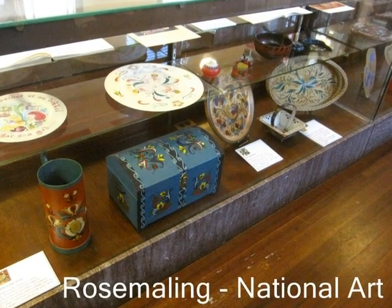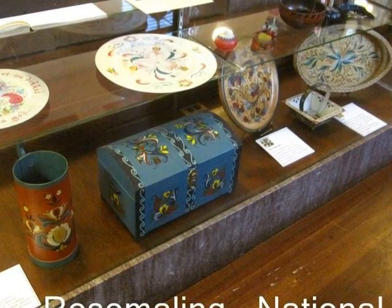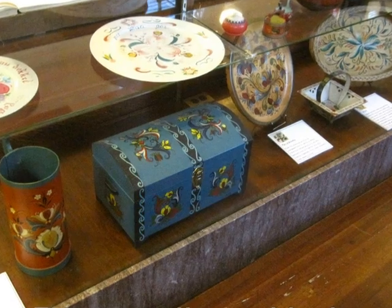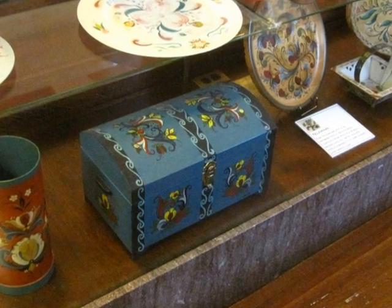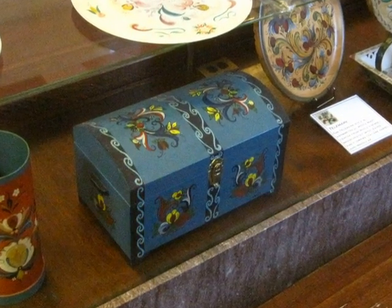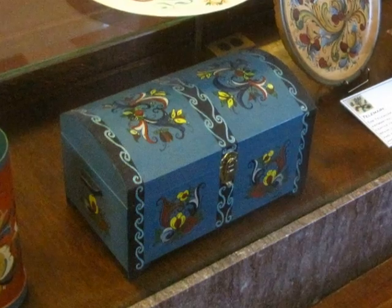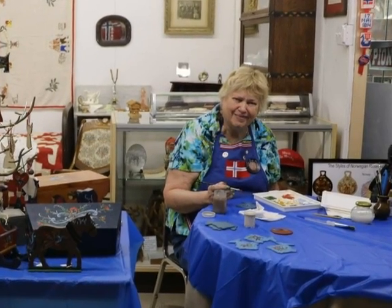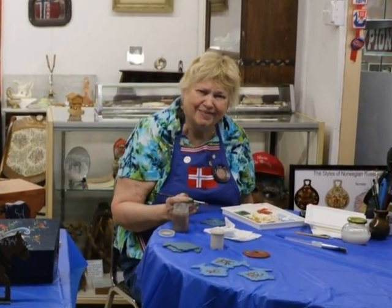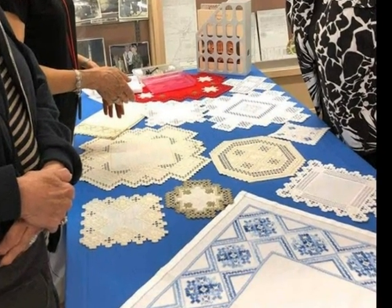Rosemalling, Norwegian for rose painting, is the name of a form of decorative folk art that originated in the rural valleys of Norway. Rosemalling is a style of decorative painting on wood that uses stylized flower ornamentation, scrollwork, and geometric elements in flowing patterns. And again on opening day, you may witness a rosemalling expert showing a live demonstration. Hardanger is a form of embroidery traditionally worked with white thread.